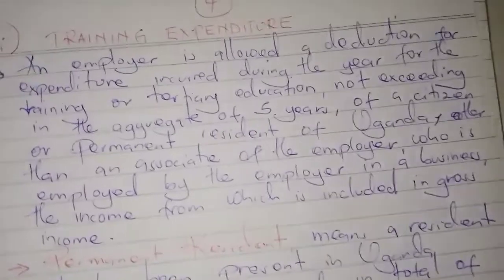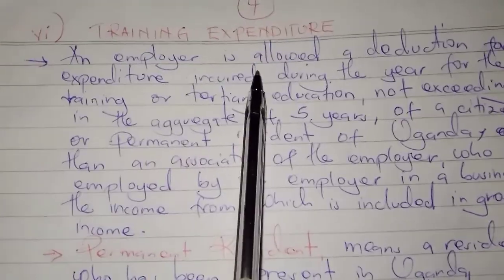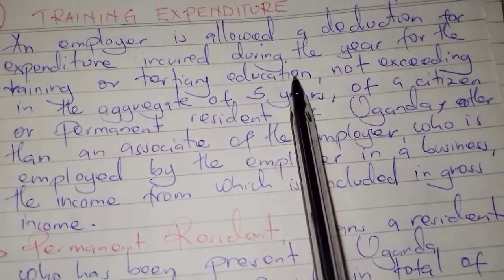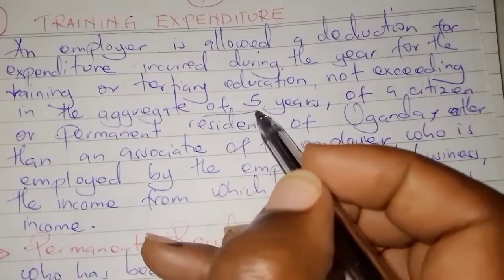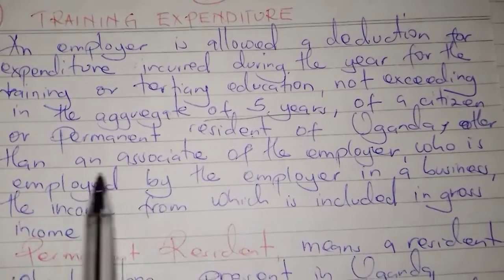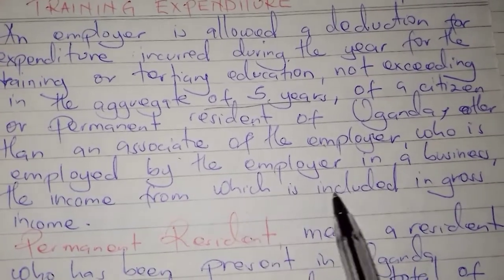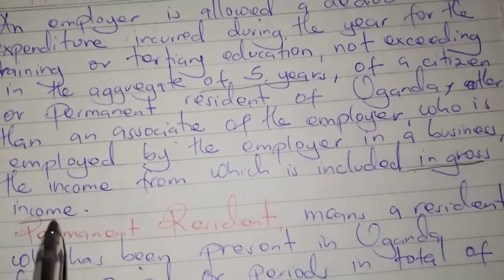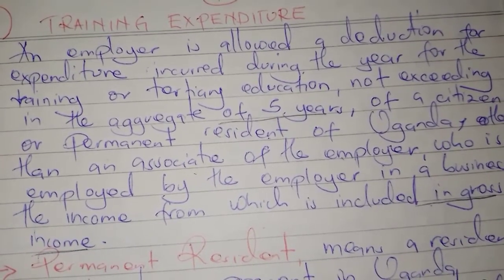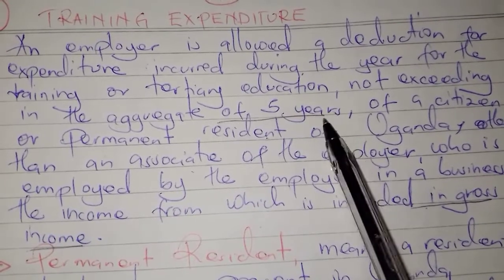Then another one we have is training expenditure. An employer is allowed a deduction for expenditure incurred during the year of income for training or tertiary education, not exceeding an aggregate of 5 years, of a citizen or a permanent resident of Uganda, other than an associate of the employer, who is employed by the employer in a business, the income from which is included in the gross income. So in case you incur any expenditure in training employees whereby those employees are not related to you, it is allowed as a deduction, but the training must not exceed 5 years.